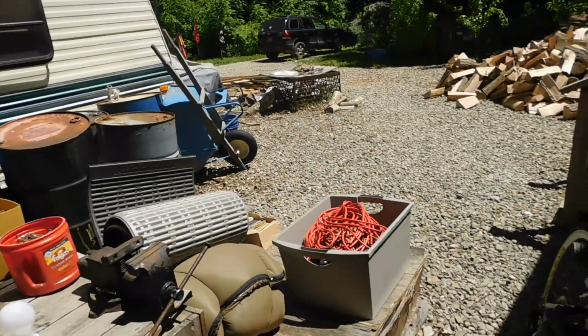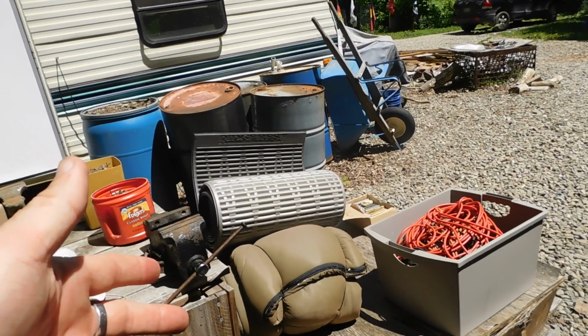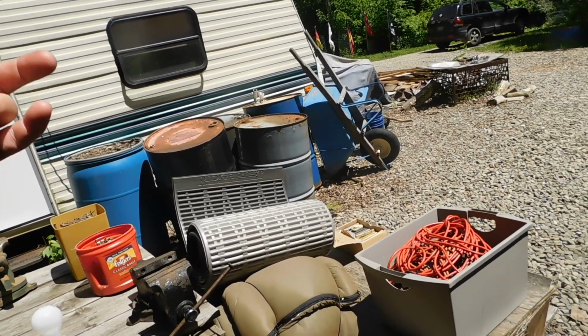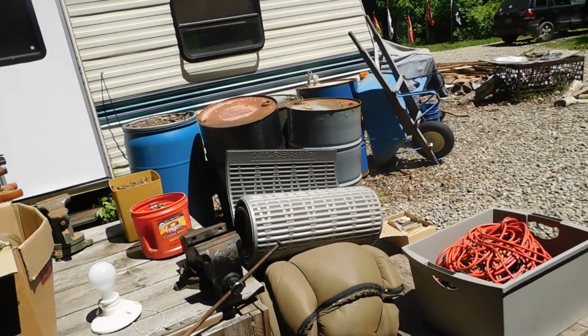If SHTF happens, you're going to need sleeping bags. And if you can basically pick up 2 Coleman sleeping bags for $5 a piece, I mean, where are you going wrong? Plus I got the mat with it as well. So you cannot beat that. It's a great, great deal.